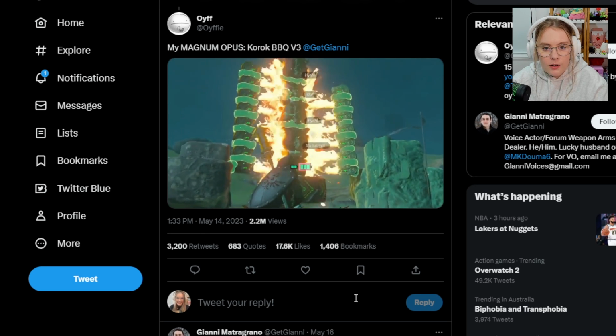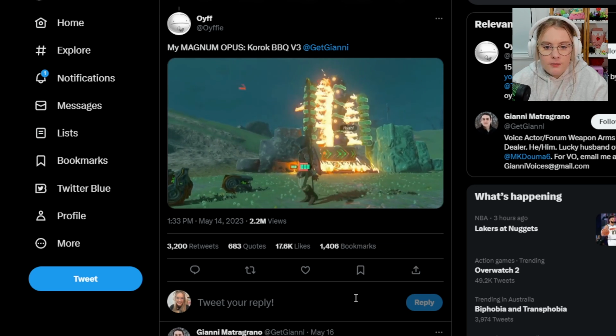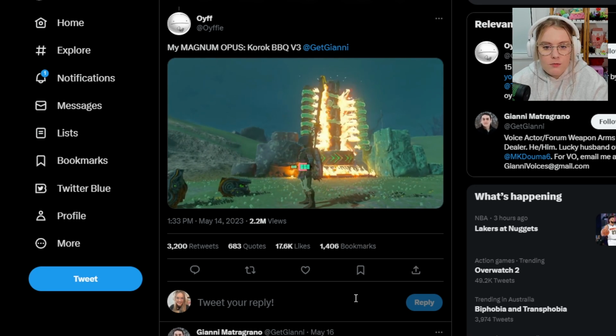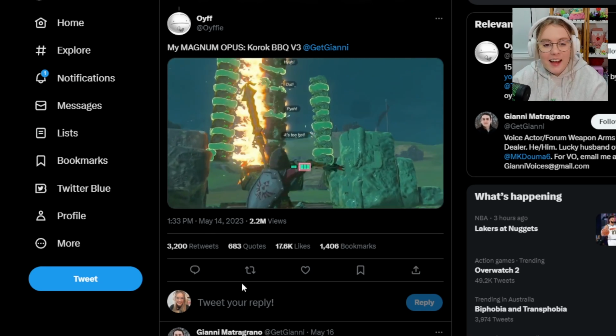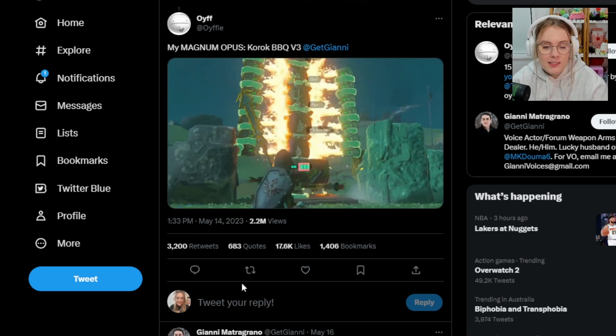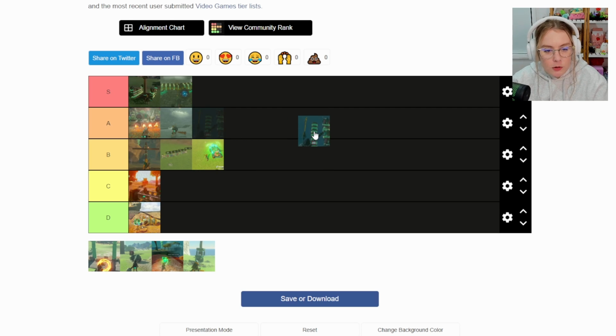Oh, okay, flame for both. Oh, and it turns. I mean, oh, and the ground caught on fire. Oh, it broke. It broke and came apart. I mean, if you're looking for a Korok rotisserie, this is exactly what you're looking for. Perfect example of a Korok torture build.